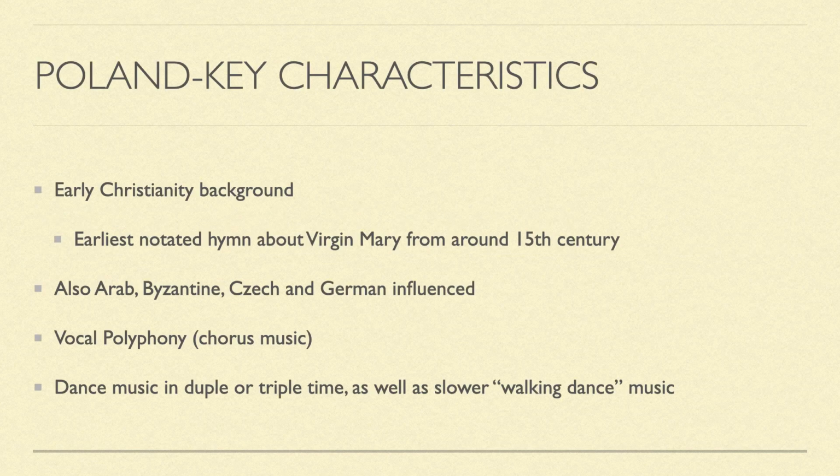Some key characteristics of Polish folk music is that it has an early Christianity background, with the earliest notated hymn about the Virgin Mary from around the 15th century. It also has Arab, Byzantine, Czech, and German influences. It can have vocal polyphony for the chorus music and some popular traditional dances are in double or triple time, as well as slower walking dance music.